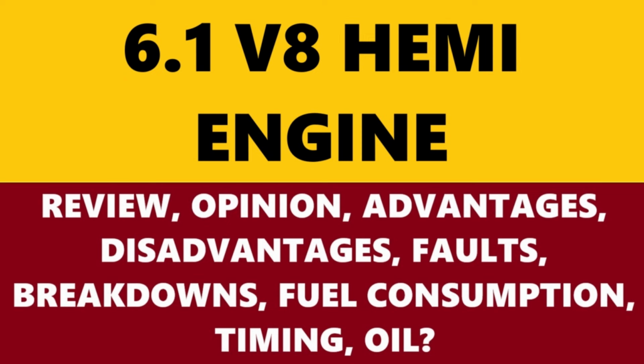Users praised the unit for its very good performance, high work culture, and excellent dynamics. To sum up, the 6.1 Hemi engine is very good for longer trips, less suitable for the city due to high fuel consumption.